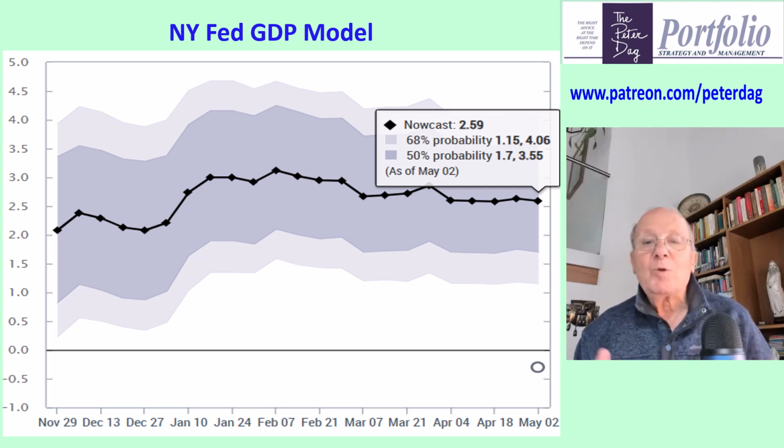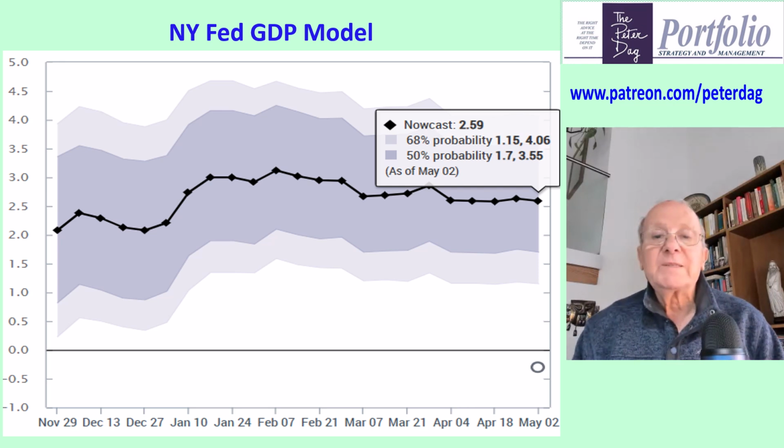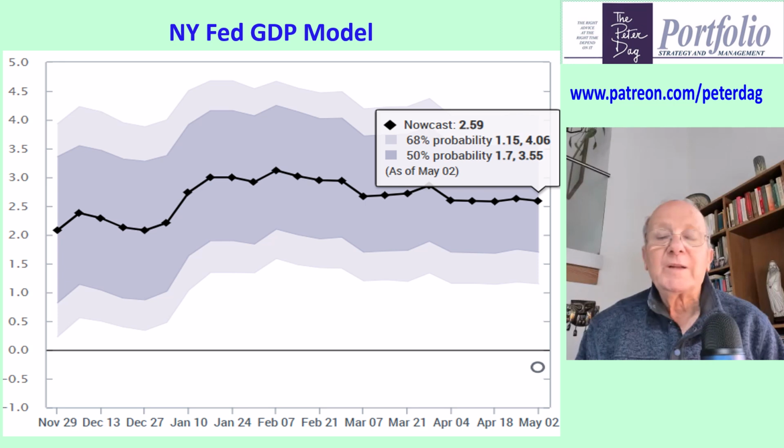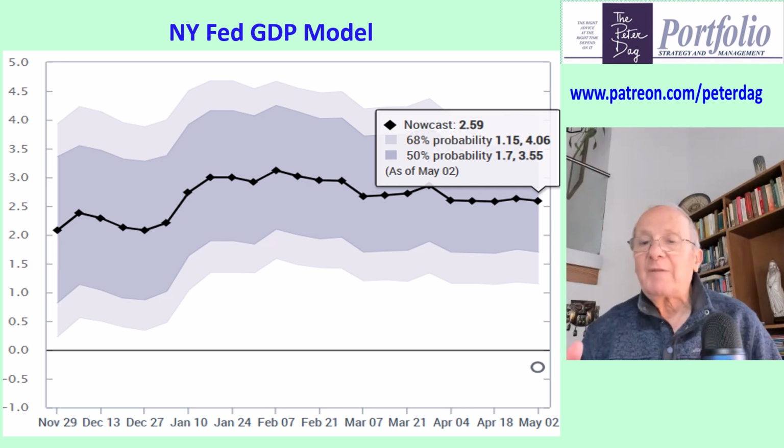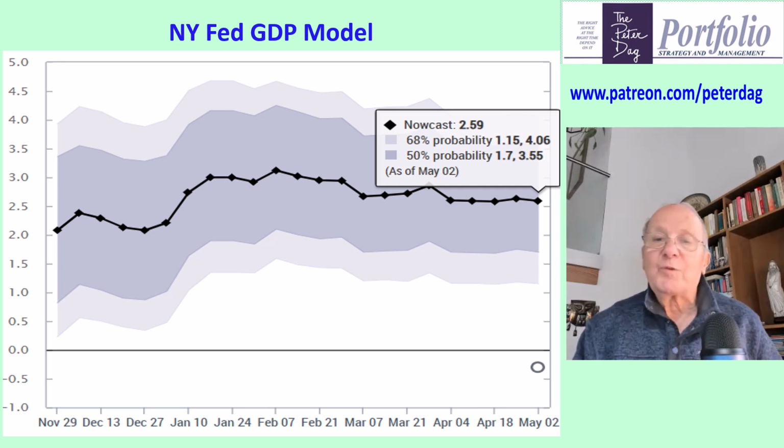Now, what this chart is showing is the model of the New York Fed. And what it's saying is that so far, the growth of the economy is around 2.5%, which is about average to slightly above average. Let's say this number is wrong, is too hot, say 1%, but there is no recession in the cards according to this data. Let's see if we can get some more information from some other data.